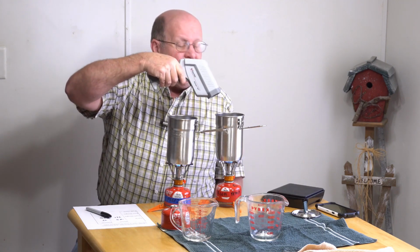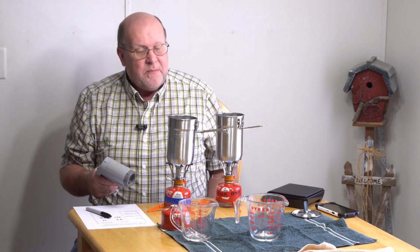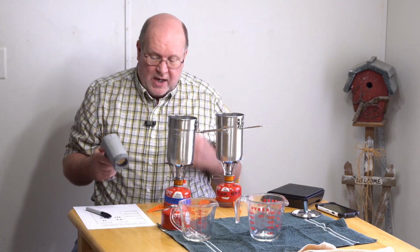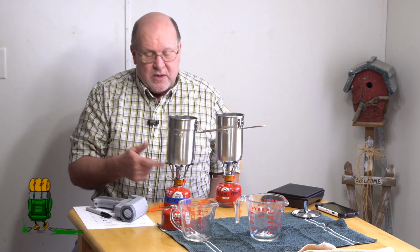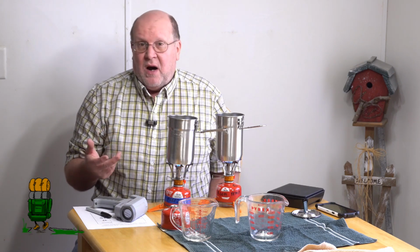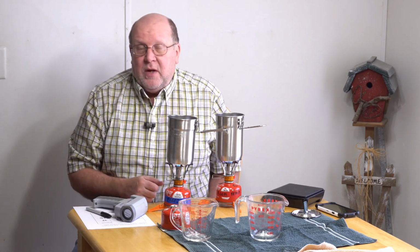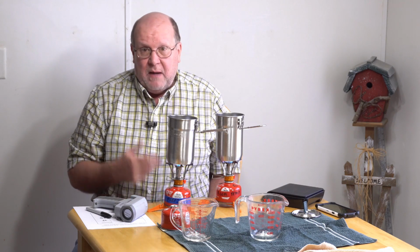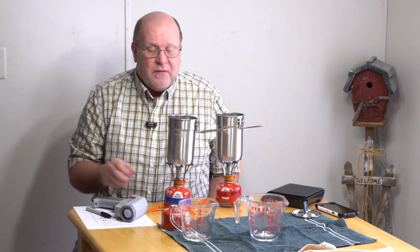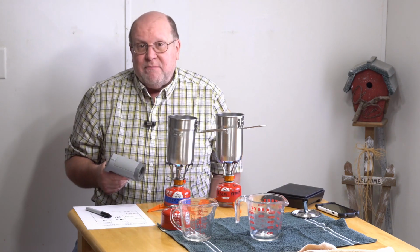That's already up to 91 and 95. So this one seems to be doing a better job. There's bubbles on the bottom of these. In case you're wondering about the stoves, these are E-Tech City. They are kind of a knockoff of the high-end Snow Peaks. They're a good unit. I don't have any problem with them. I don't use them all the time. I prefer a Snow Peak Gigapower 2, but these work just fine for this experiment because the stove itself is kind of one of those things that doesn't matter.